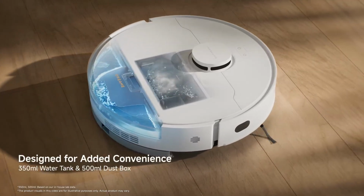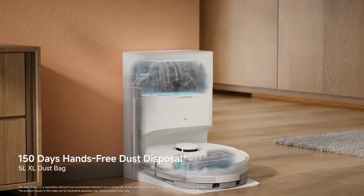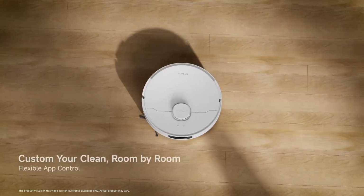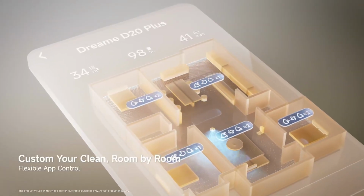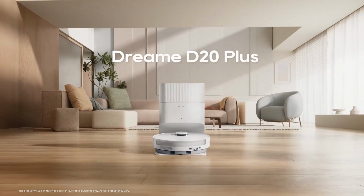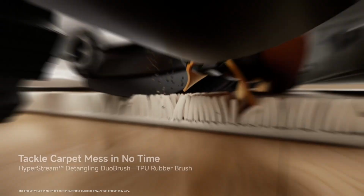Real-world use shows strong suction and reliable mapping that lets you set zones and schedules via app and voice control, Alexa, Google, Siri. The integrated vacuum plus mop combo handles everyday spills, though some users find the mopping more light maintenance than deep wash. Pros: very powerful suction, long hands-off self-emptying interval, excellent pet hair detangling, accurate mapping, and app/voice control. Cons: the dock footprint is large, mopping isn't as heavy-duty as some rivals, occasional navigation hiccups reported, and reliance on the app for full features.